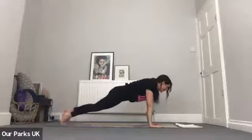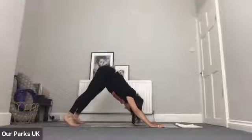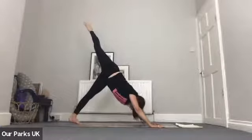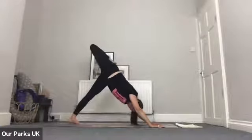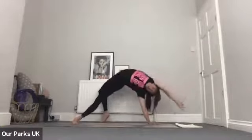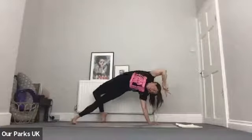Step back into your plank position, pushing up into your downward facing dog. Take a deep breath here. Reach the right leg up towards the sky into your 3-legged dog. So from here, you can either stay in your 3-legged dog. You can bend the right knee, gazing underneath the right armpit, opening up your hip. Or you can walk the whole way over into your wild thing pose if you have that in your practice. Wherever you are, we hold for 3, 2, and 1. Wild things, everybody.